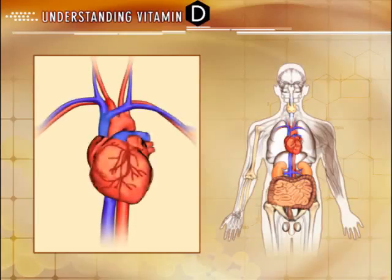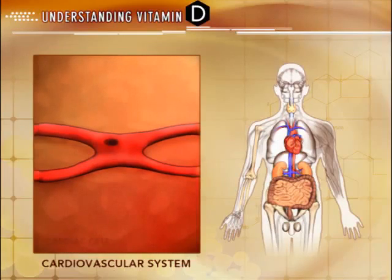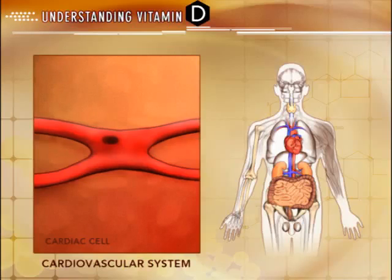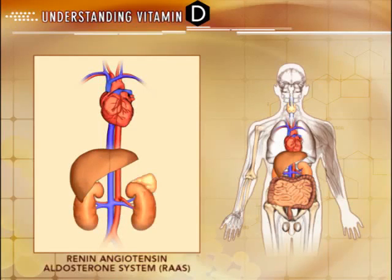Vitamin D receptors have also been isolated throughout the body and are involved in various regulatory processes that extend beyond classic calcium homeostasis, mineral metabolism. Vitamin D receptors have been identified throughout the cardiovascular system, including cardiomyocytes and vascular smooth muscle cells. Currently, scientific research is underway to further explore the role of active D on the cardiovascular system. In addition, by regulating renin synthesis, vitamin D may have a regulatory role in the renin-angiotensin-aldosterone system.